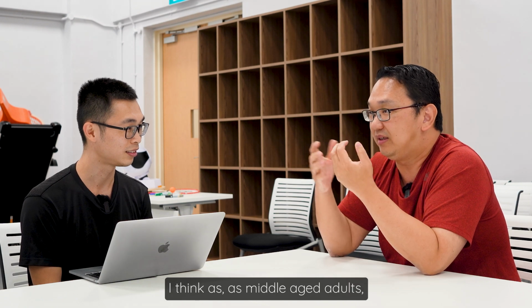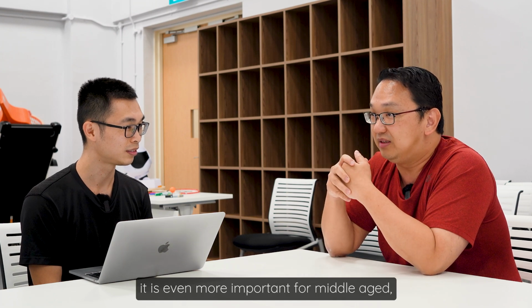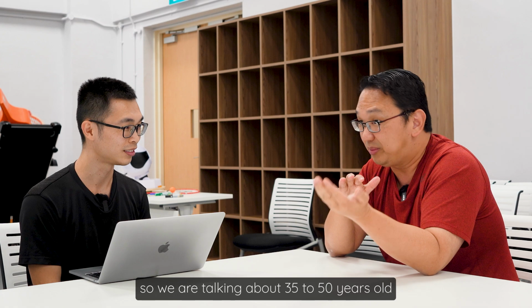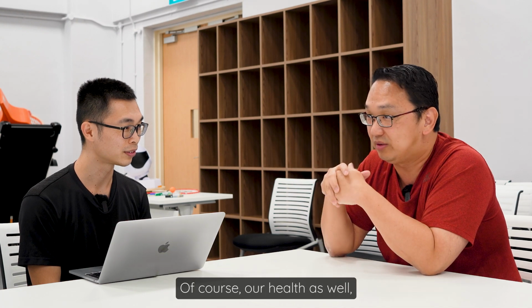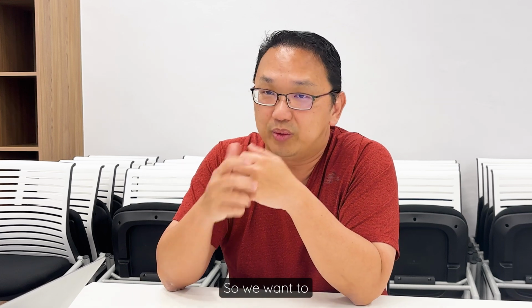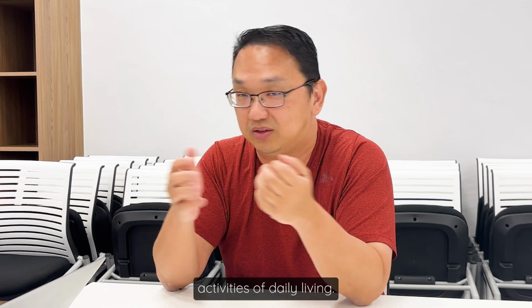I think as middle-aged adults, especially now in terms of our lifestyle, our diets, our sleeping patterns, it is even more important for middle age. So we're talking about 35 to 50 years old, or even up to 60 years old, to get our brain checked fairly regularly because of health as well. Cardiovascular risk factors are also big risk factors for brain conditions. So we want to ensure that these are not affecting our ability to perform activities of daily living.